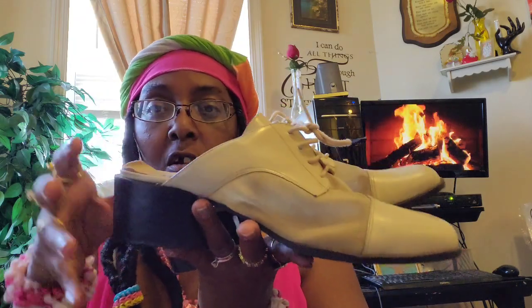The things you got behind at the thrift store, y'all. Okay, check out these, y'all. These look vintage-y, like in the 40s and 50s. So these are Kenneth Cole Reaction shoes, y'all. Look at these mules from a long time ago.